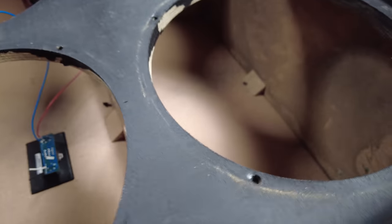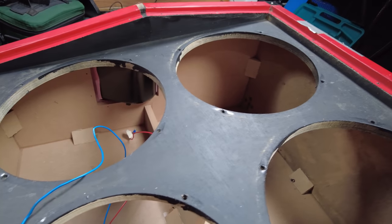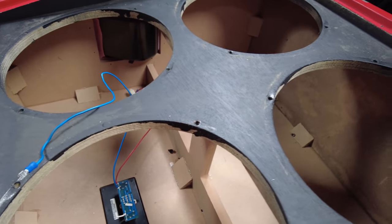Gotta say, this is hilarious, though. If you look, this looks like a slant cabinet, but it's not. It's actually a straight cabinet. Instead of, you know, building a two-piece baffle at an angle along these lines here, they made it look like that and bent the metal for the grill, but the actual soundboard is straight.